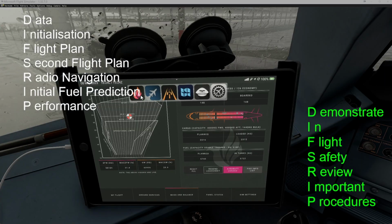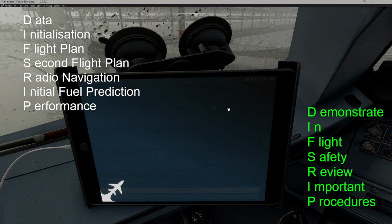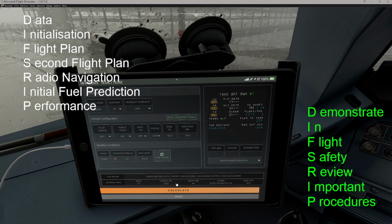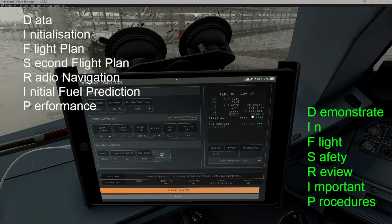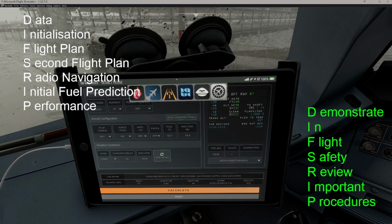Now I'm just going to Fenix's nice little neat app to work this out. This is something that they provide that's absolutely brilliant. I just load the load sheet in there and sync the weather, press calculate, and these values will be populated. There you go, 130, 140, 140. Flaps setting 1 down 0.3, and flex temperature is 63. I'll probably have to come back to that to remember it.